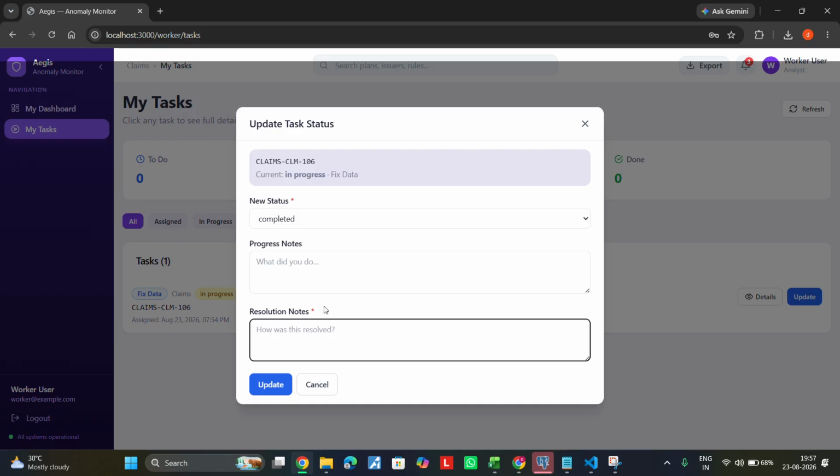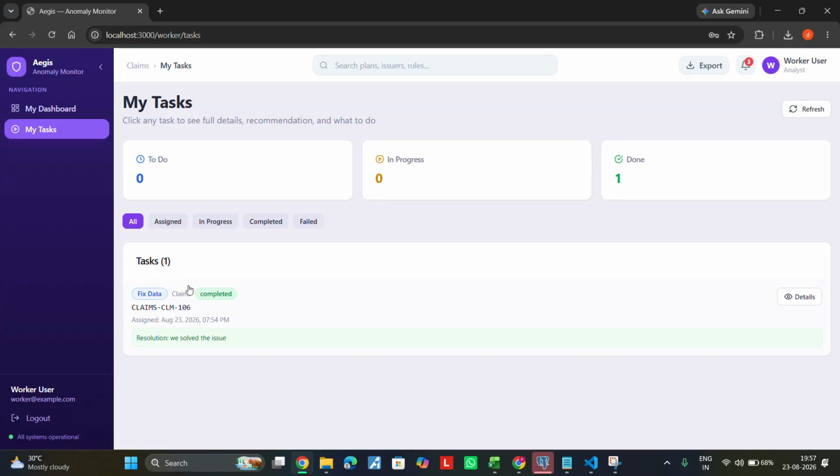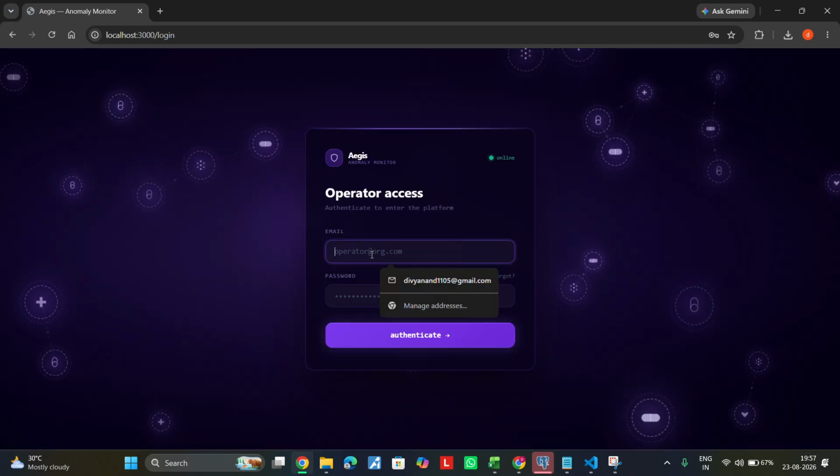And resolution or progress notes we need to add. For example, solve the issue and update it. Once it has been updated, you can see the completed work. And just go back to the admin side.